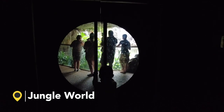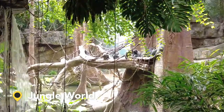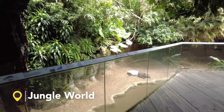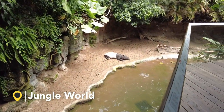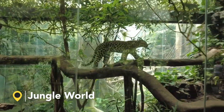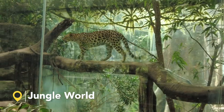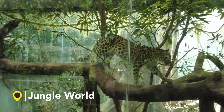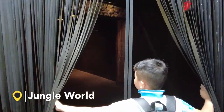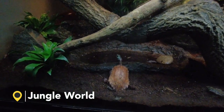We're going to the rainforest. So dark. Can someone open the door for me, please? I'll open it. Thank you, Zion. Whoa. Oh my God, that's so fun. The leopard's hungry. I think he's going back and forth. Hey, leopard. Kitty cat. Big kitty cat. Let's go. There's a frog. Yeah, a frog. Okay, this one's cool.